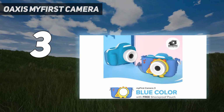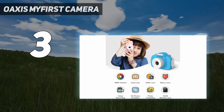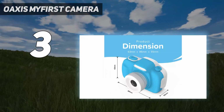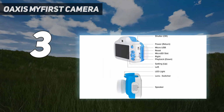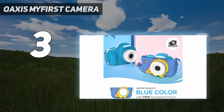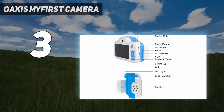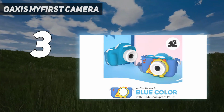The myFirst Camera 3 provides a fun and exciting introduction to photography, said Callum in his review. The Full HD camera for photos and video enables kids to capture the world through their own eyes. I tested this camera with the help of my 18-month-old daughter, a tad younger than the target market, but she had a blast all the same, and it sparked a real interest in taking photos. The video quality was a bit of a letdown, however, the photos were great and she loved seeing what she had taken when we got home.